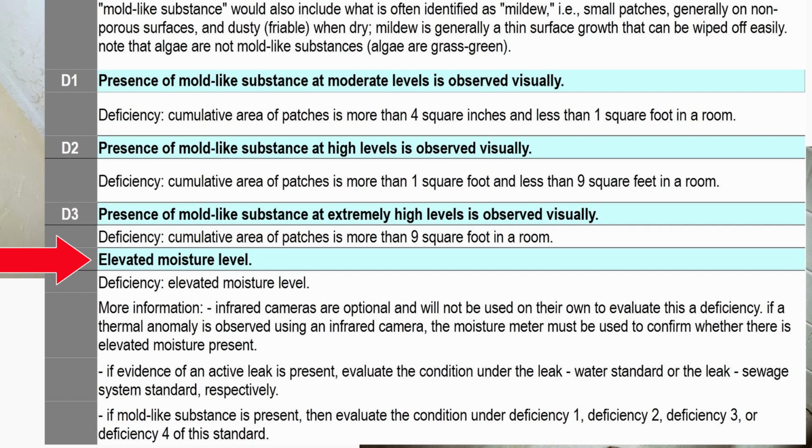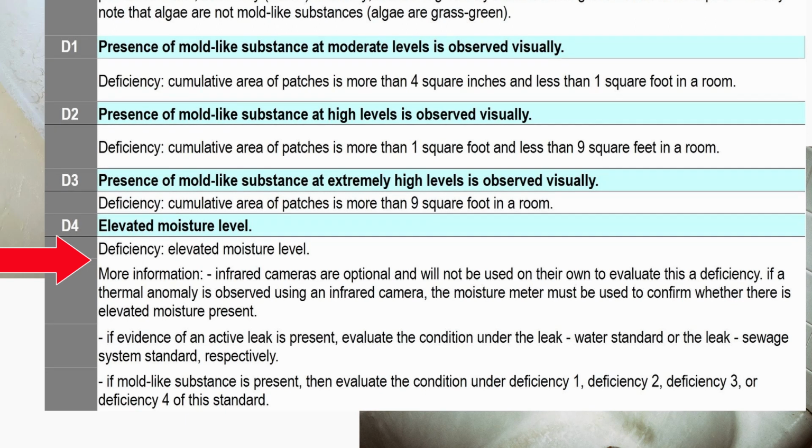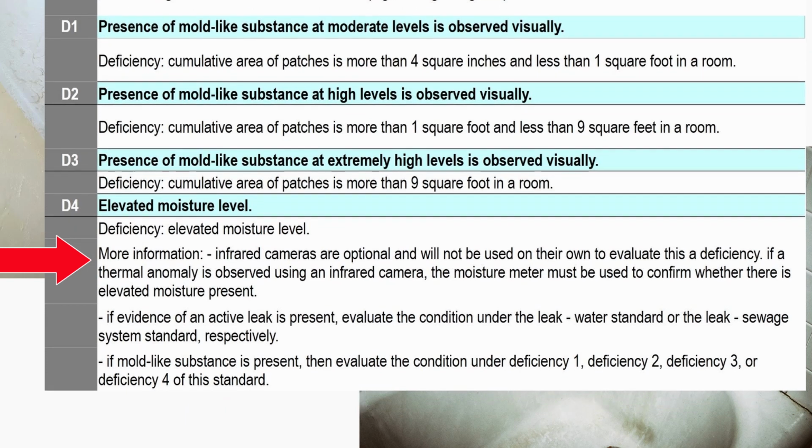Deficiency 4, elevated moisture level. Deficiency, there's an elevated moisture level. More information. Infrared cameras are optional and will not be used on their own to evaluate this deficiency. If a thermal anomaly is observed using an infrared camera, the moisture meter must be used to confirm whether there is an elevated moisture present. We'll come back to that in a moment.